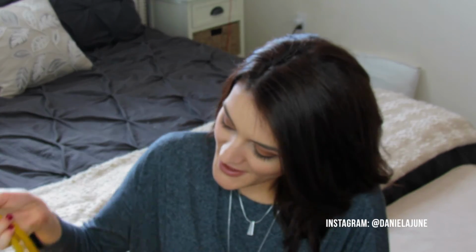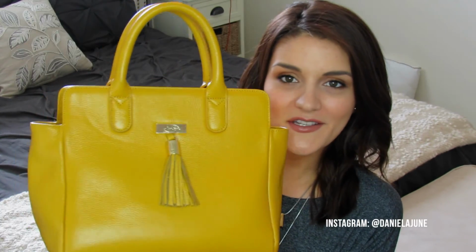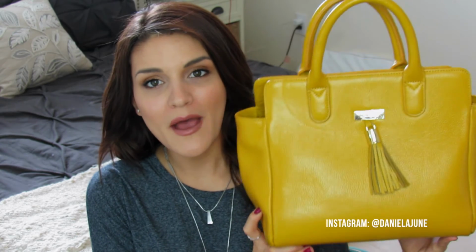And then another fun non-beauty favorite that I've been loving is this purse. This was actually given to me as a Christmas gift from my aunt. Her name is Marina, so thank you, Marina, if you're watching this. And it is this gorgeous mustard yellow color. What I love about it is, number one, the color, because it's so pretty. I don't have any other purses this color, and surprisingly, it matches with a lot of stuff. I've been wearing it to work every single day. I also really love this classy tassel that's on it. I love tassels for some reason, and this one looks really nice. It has gold detailing, which I love.